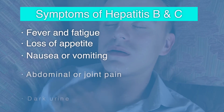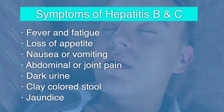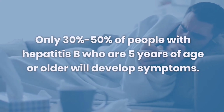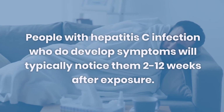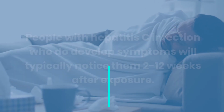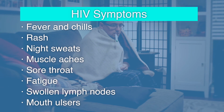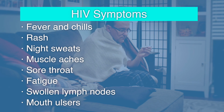The symptoms for both forms of hepatitis include fever and fatigue, loss of appetite, nausea or vomiting, abdominal or joint pain, dark urine, clay-colored stool, and jaundice. Only 30 to 50% of people with hepatitis B who are 5 years of age or older will develop symptoms. People with hepatitis C infection who do develop symptoms will typically notice them 2 to 12 weeks after exposure. HIV symptoms typically occur within 2 to 4 weeks after exposure. Look for fever and chills, rash, night sweats, muscle aches, sore throat, fatigue, swollen lymph nodes, and mouth ulcers.